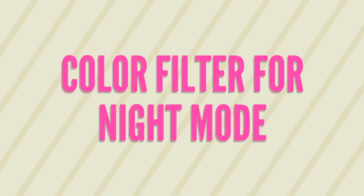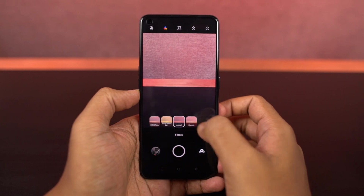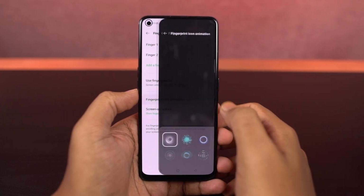Next, we have some new color filters for the night mode, and here's a quick preview. Next, we have some new fingerprint animation styles. So these are all the different styles and you can choose the one that you like.